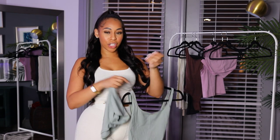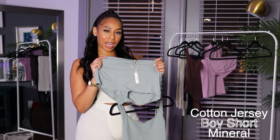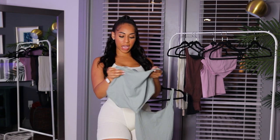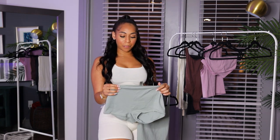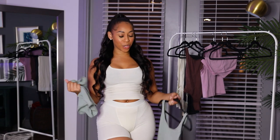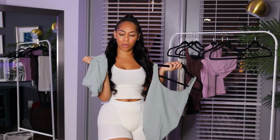And then I got the cotton jersey boy short in Mineral as well. I'm mad because I wanted to get these in a medium, but I got them in a large, and they're giving very much granny panty, period panty, Hanes panty. So we're gonna see what they look like on. I'm not gonna judge from just looking at them, because sometimes things do look better when you put them on your body. First, we'll just try the bodysuit on and then we'll try it with these boy shorts.